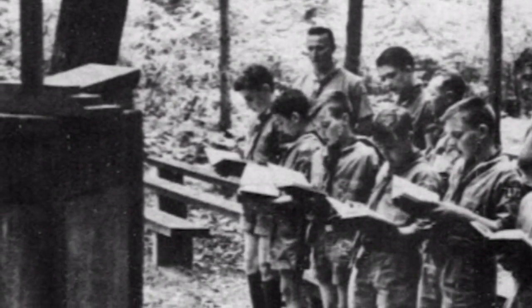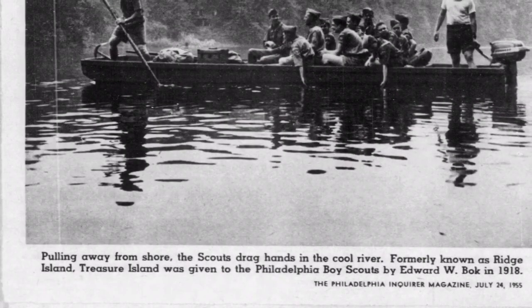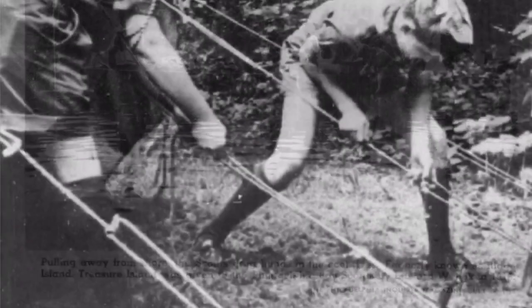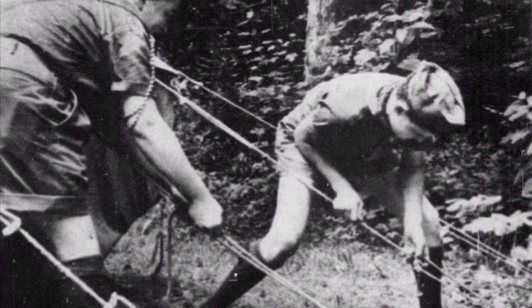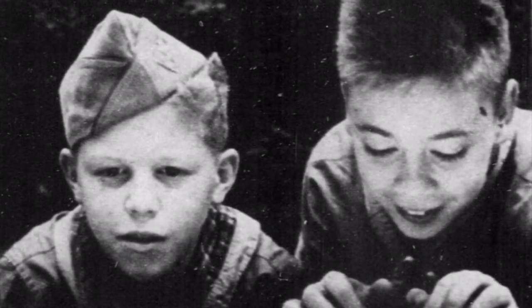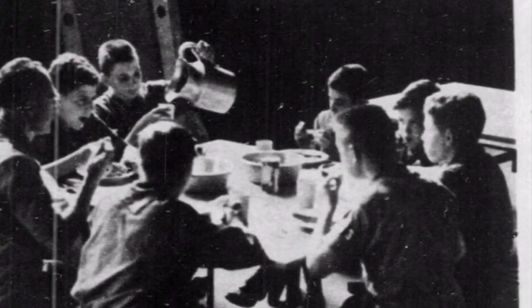There was an open air dining hall. It was closed like this. You can see where the dining hall was extended, the floor piece with cemented wood right along here. A part of the original dining hall is still here, but the part that we're in right now was built in the early 30s.